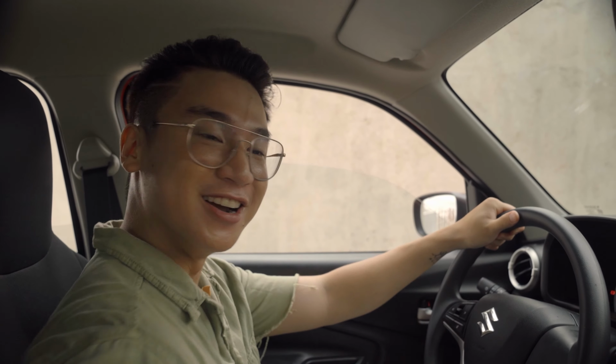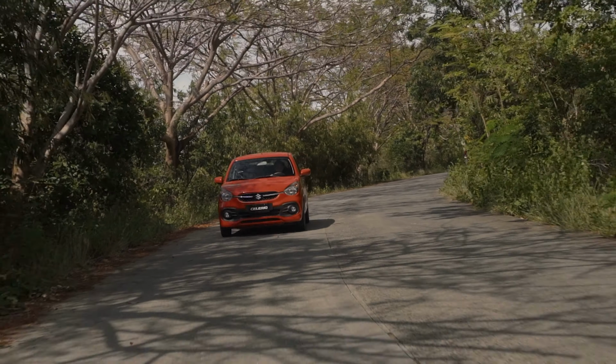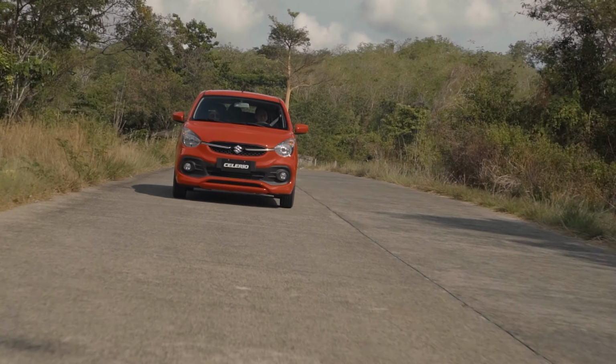And we're here. And check that out. If that isn't fuel efficient, I don't know what is.